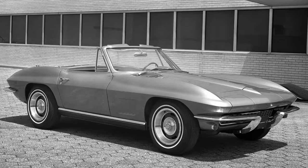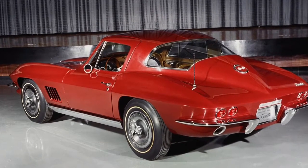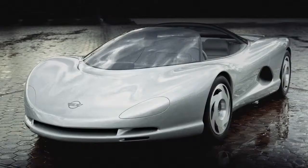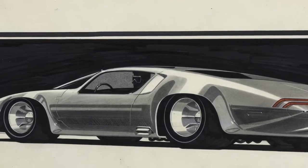When I was about 10, a neighbor of ours had a '67 Corvette. And to me, it looked like a spaceship. It was astonishing, the sort of visual and emotional power that car had. Growing up, I really was a fan of the concept cars, like the Aerovette and the Corvette Indy. And in my mind, that was the obvious vision of where the Corvette needs to go to take it to the next level. The idea of a mid-engine Corvette goes all the way back to the early '60s.